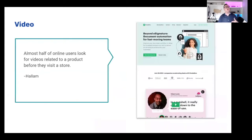We already spoke about using video, but I want to reiterate how important video is. Half of online users look for videos related to a product before they visit a store. Think about that. This can be related to financial, which somebody was asking about. Video probably is going to be important. Somebody getting in front of the camera and talking about anything financial. I think, especially with eye contact and somebody looking at the camera and talking and being knowledgeable, can be very powerful. I saw a couple TikTok videos.